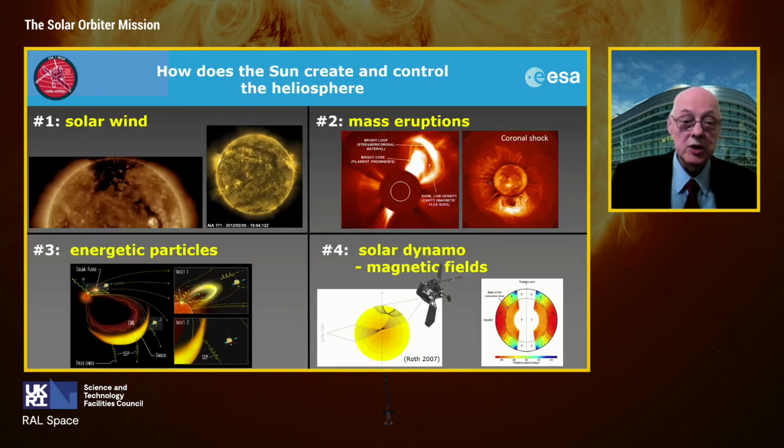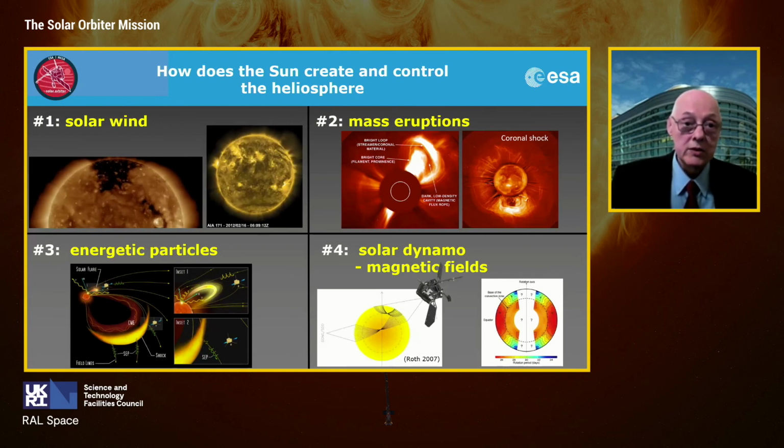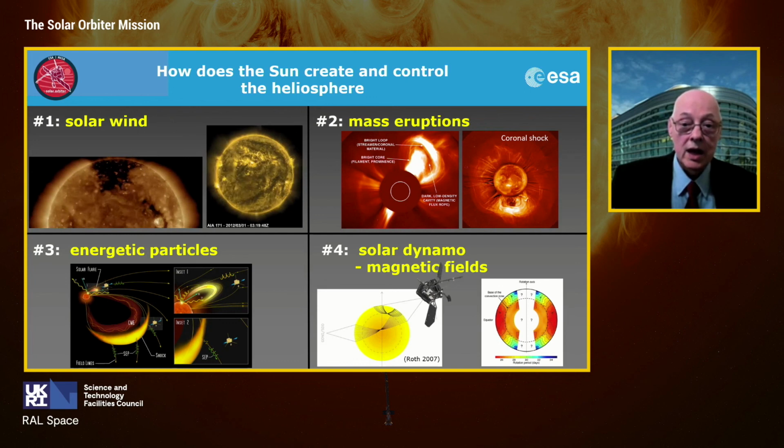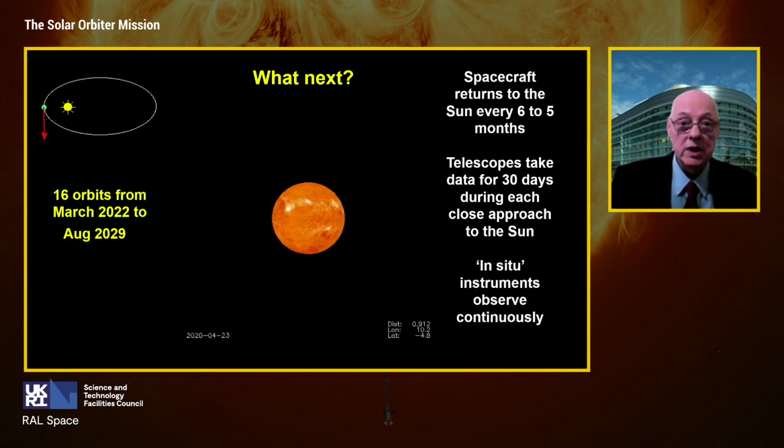So that brings me to a summary of our science goals. We want to understand how the solar wind accelerates and where it originates, how mass eruptions affect the plasmas in the heliosphere, how energetic particles are accelerated, and how the solar dynamo generates magnetic fields inside the Sun. And this is how we will do it.